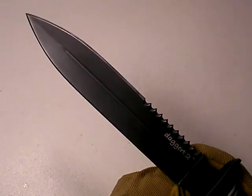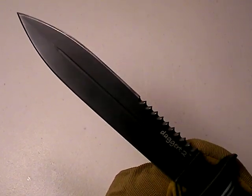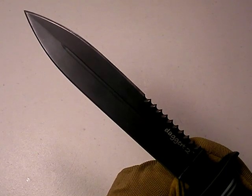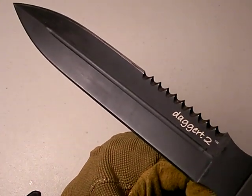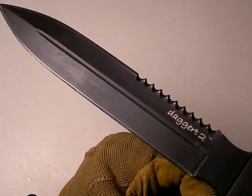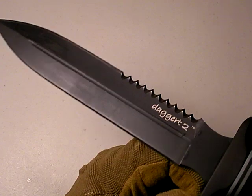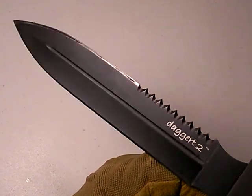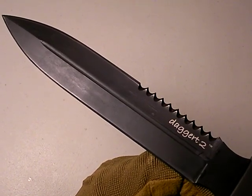And what we're asking the blade to do is terminate into a razor sharp edge in a very short run of distance right here. It's a hard task to do because the angle is just too abrupt. A shallow angle makes a very sharp blade, and it's hard to do. As such, the Daggert 2, as it came to me out of the box, not so sharp. Wasn't too impressed with it. And in fact, even though I've worked on it a little bit, it still needs some work.